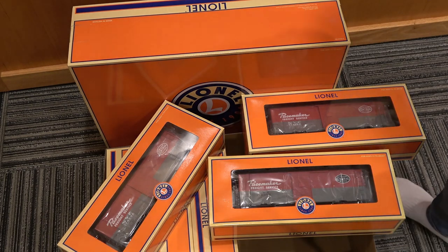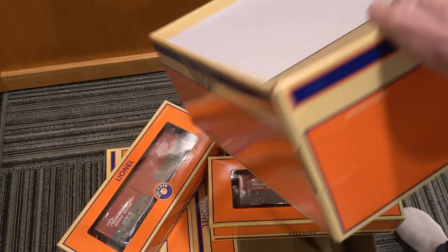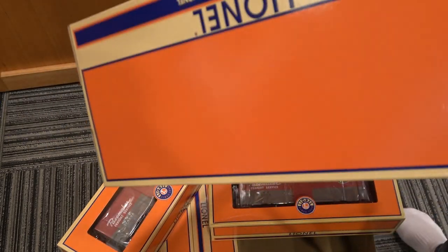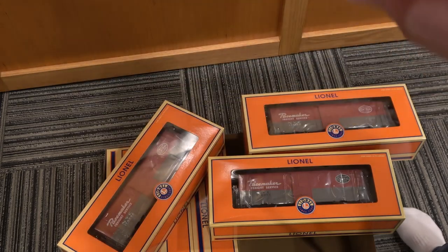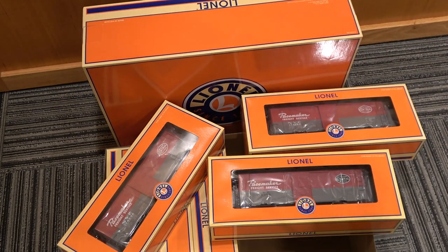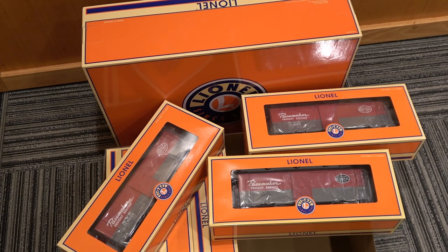Interesting enough, on this set, I've never seen this before, but there is no label anywhere on this box at all. Not on the sides, front, back, nothing. So it's kind of weird. I've never seen that before. I don't know if it was just missed or we're now saving money by not putting labels on. I'm not sure what's going on there. But anyway, no labels on the main box that the cars are in. And then you're going to get six cars in this set.